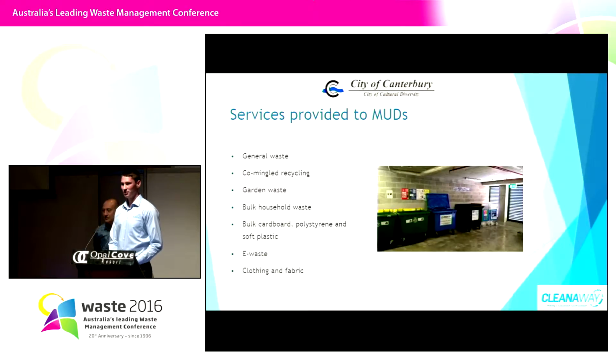We decided we should implement source separation in muds and provide them with bulk cardboard bins, which, due to the harvest program run at Cleanaway, we collect soft plastic and polystyrene with the bulk cardboard, so we could deal with the initial moving-in phase and large boxes and Light and Easy and all those kind of high polystyrene issues. We also had e-waste, which was talked about by David as well. It's a big issue, and it's not just at this site, it's an issue everywhere. We also had clothing and fabric, which we found a lot in commingle recycling, and we figured we had to deal with it.